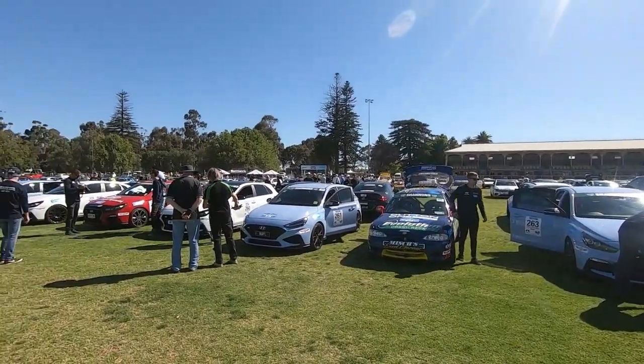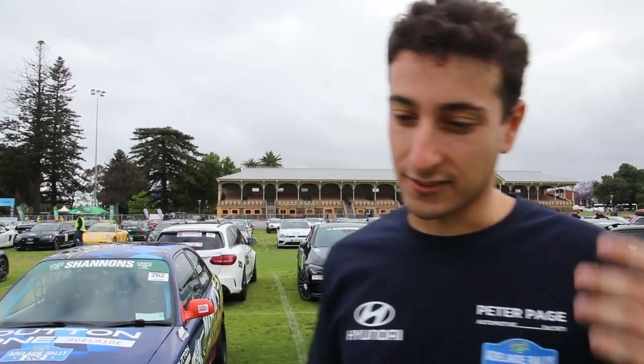At the Adelaide Rally now. Huge amount of cars. The XL is looking stunning on display. Best car here. I'll give you guys a quick tour about what's in the car, what we have to get prepared. So just come along.